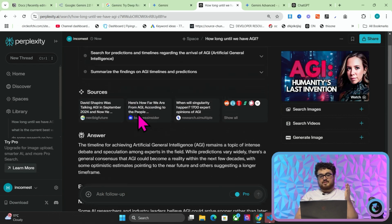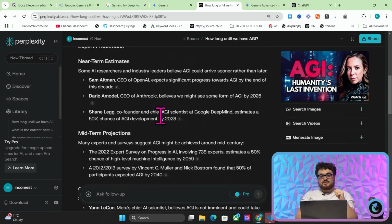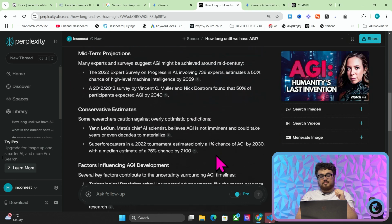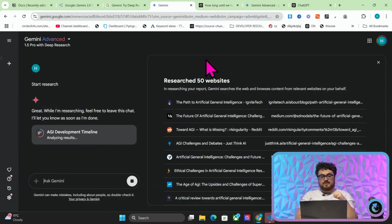Now, one thing that I will say for Perplexity is they always seem to have the exact same formatting, and it seems to always put the interesting things at the top and then the less interesting things further down, which you could say was some kind of bias. So that's definitely an interesting point there.